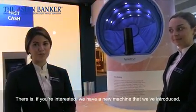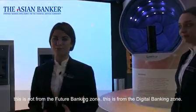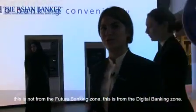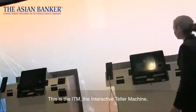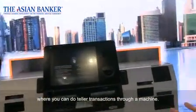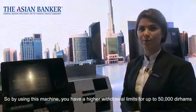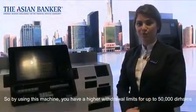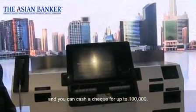If you're interested, we have a new machine that we've introduced. This is not from the future banking zone. This is from the digital banking zone. This is the ITM, the interactive teller machine, where you can do teller transactions through a machine. By using this machine, you have a higher withdrawal limit of up to 50,000 dirhams, and you can cash a check for up to 100,000.